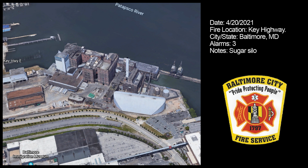Truck 26 to command. The fire is knocked down. Sprinklers have been activated. We're venting out the apartment at this time. We're doing overhaul, checking for hotspots. Command copy. Make sure you get the ceilings down.